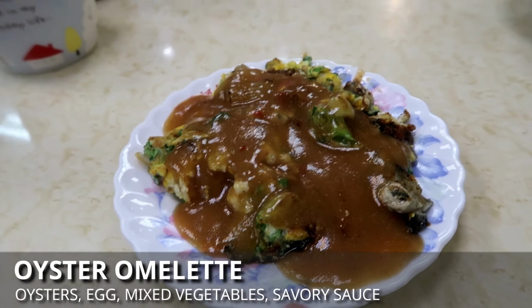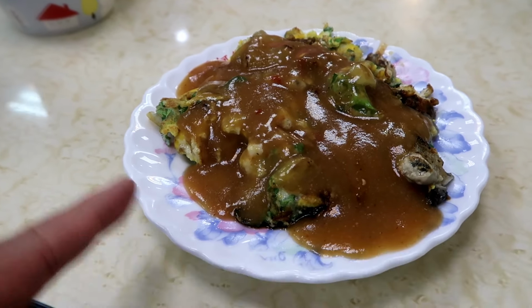So here's our oyster omelet. There's eggs here, there's oysters. Looks like vegetables and some kind of sauce. Alright, we're going to take a bite into this oyster omelet now. It's really good. So you get the taste of egg, savory, sweet sauce. Also, there's a gelatinous texture in here. I'm not sure if it's like a bird's nest or something, but it's very, very gelatinous. So it's very good.